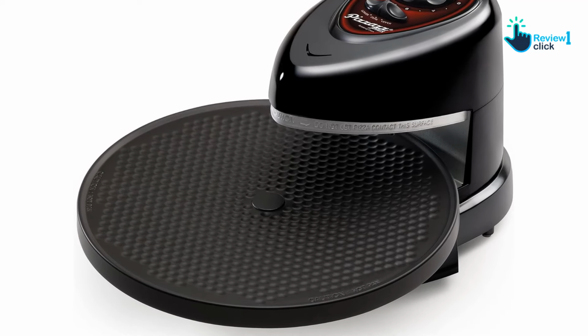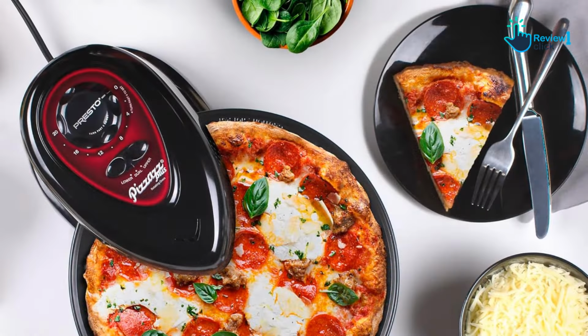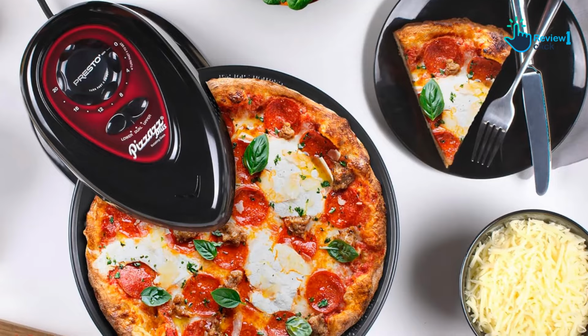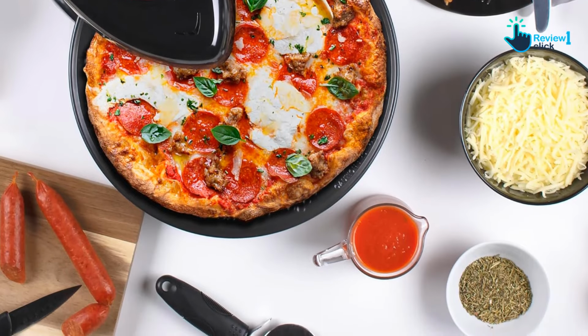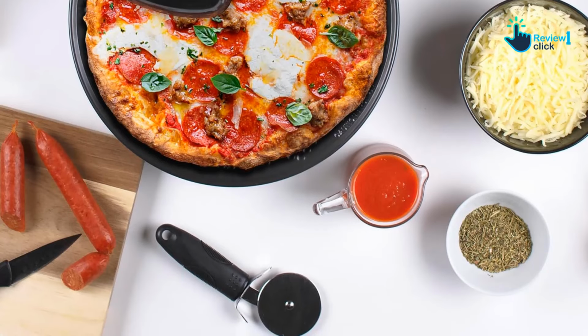The Presto Pizzazz Plus features both upper and lower racks that shift as the pizza cooks. While the pizza does get heated from the bottom and the top, the oven takes much longer to heat up than other models tested. The testers found that the direct heat only comes from above when the pizza rotates under the heating element, resulting in an unevenly cooked pizza.